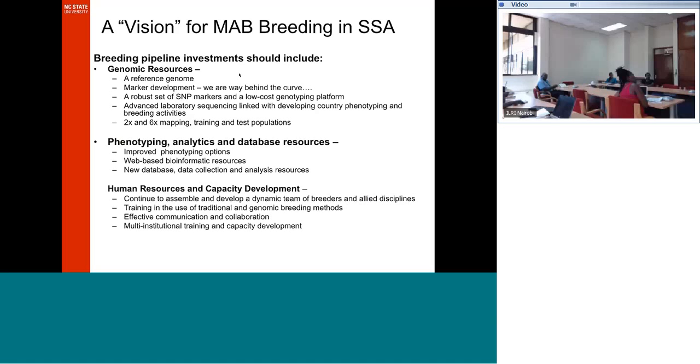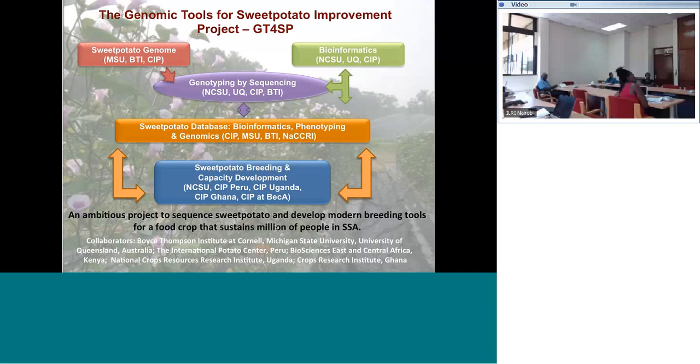If you look at this as a pyramid, certainly the bottom of our pyramid, and probably the most important part of it, is we need human resources and we need capacity development. And we have a lot of that built into the GT4SP project. The Sasha project and other projects have similar capacity building built in, and that's partly what this webinar is intended to do. So we need to continue to assemble and develop a dynamic team of breeders and allied disciplines to help us. We need training in the use of traditional and genomic breeding methods. We need to work on our communication and our collaboration. And we need institutional training and capacity development. Largely this is being led by Mercy and her team, Dr. Mark Gilon and Mercy at Becca at the SIP station in Nairobi.